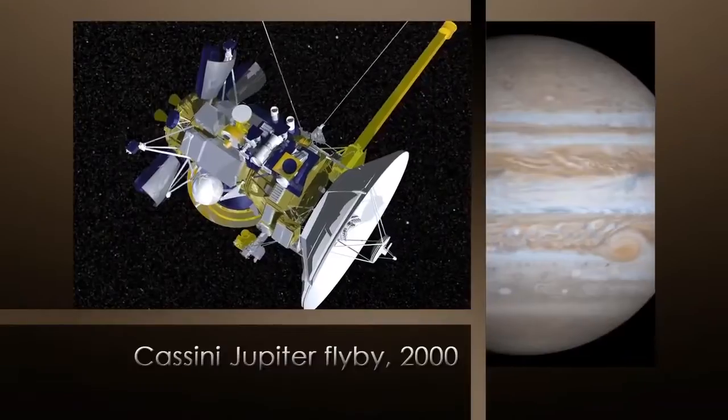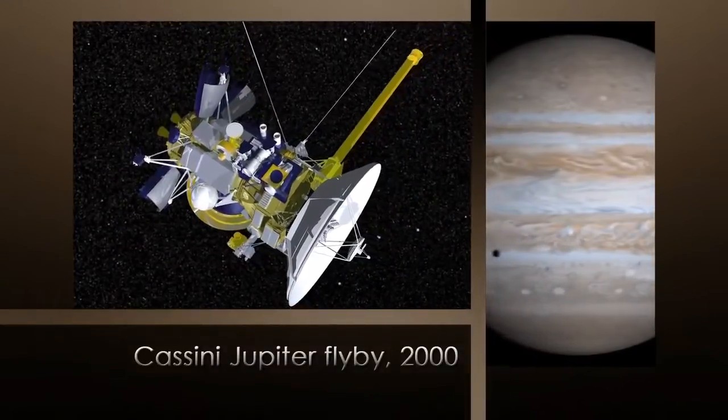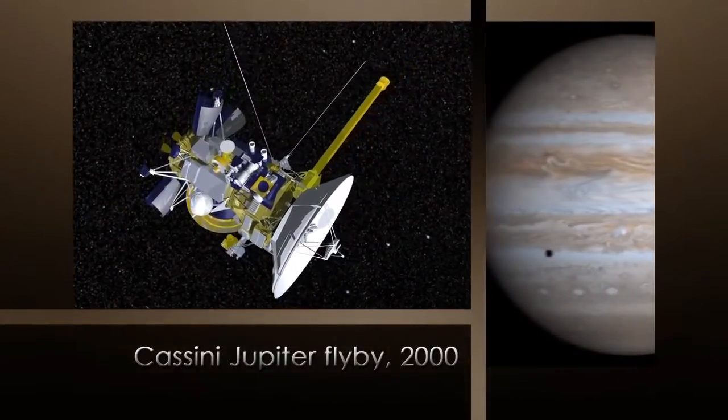What we think chevrons are simply holes in the clouds. They're simply areas where we don't see any bright white clouds. The Cassini mission flew by Jupiter in the year 2000, and because it was a slow, distant flyby, we got a lot of coverage of the planet over a long time period. So we were able to put those images together and make movies.